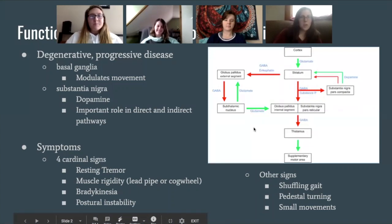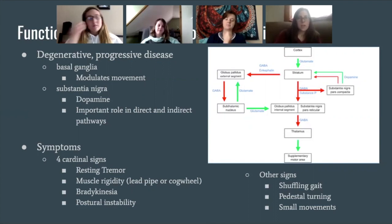Okay, so Parkinson's disease is a progressive disease that affects the basal ganglia, which modulates movement, and also the substantia nigra, pars compacta, which makes dopamine. Dopamine is a neurotransmitter that is needed to feed into the direct and indirect pathways of the basal ganglia.